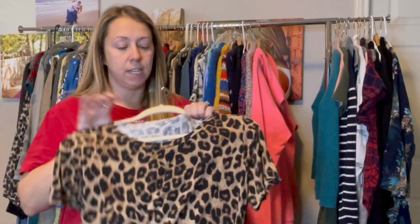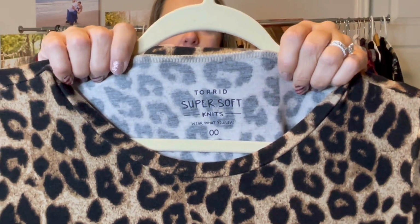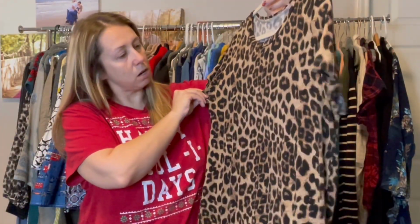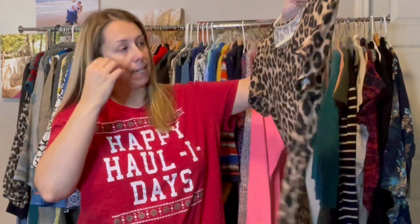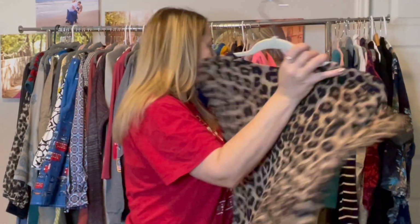It's very soft. It is Torrid, and it's called Super Soft. Yes, it is. Size 00, which I believe is a large, extra large. I'll have to look at the listing. It really is super soft. Super soft. Yep. Short sleeves.